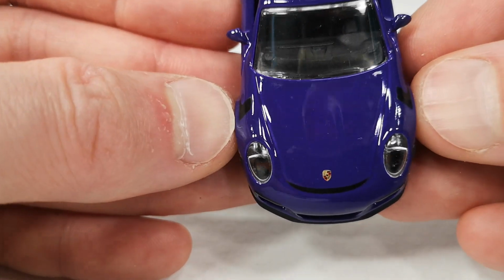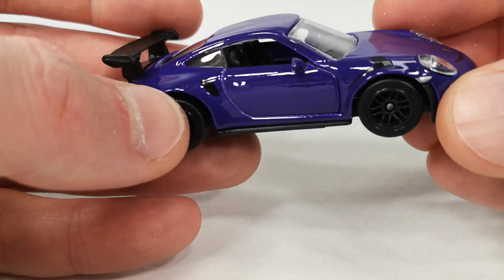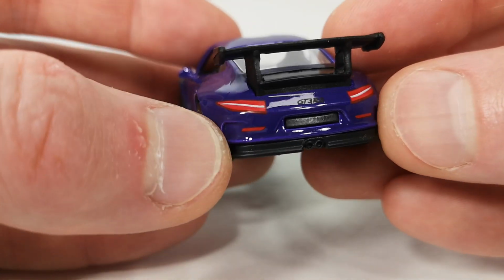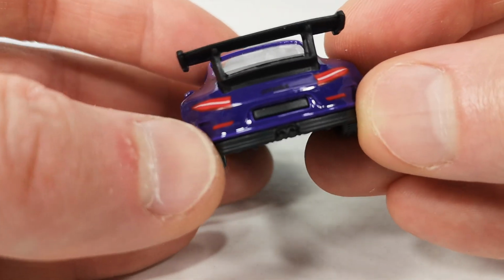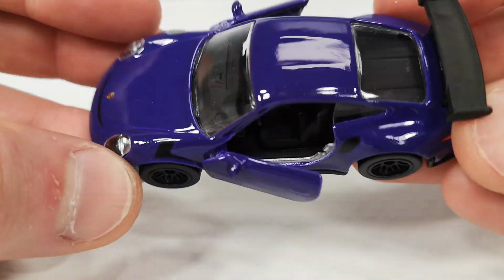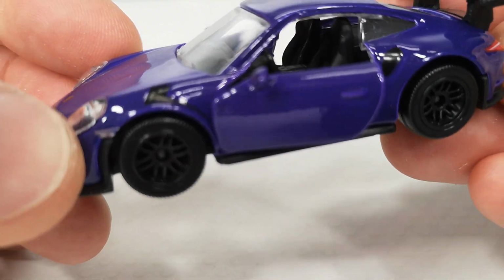A bit of black here on the front fenders. The side light here. A little bit of black here for the air intake to the back, to the engine. Plastic spoiler or wing, I should say. GT3 RS underneath the wing, tail lights, and these little fog lights or reflectors, whatever they are. Opening doors. They don't open that far, as you can see, but far enough to see an exquisite interior.